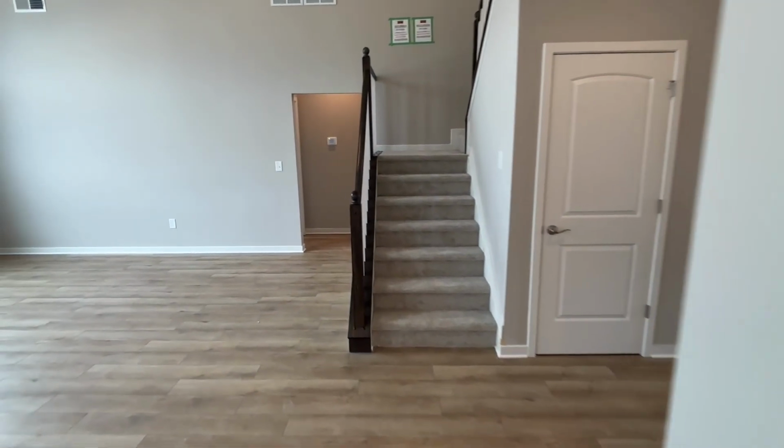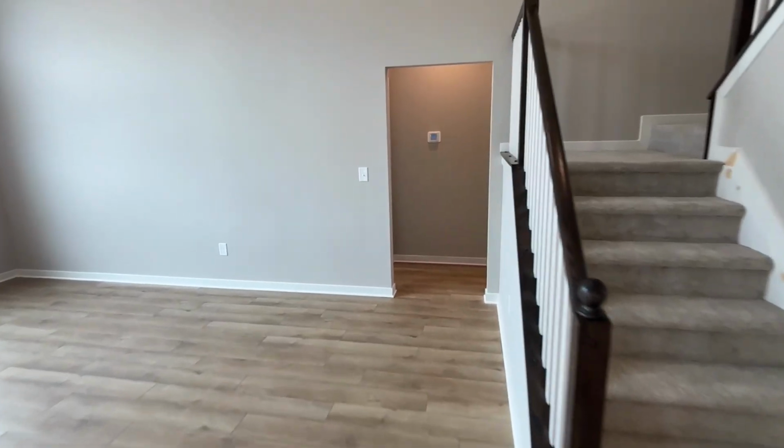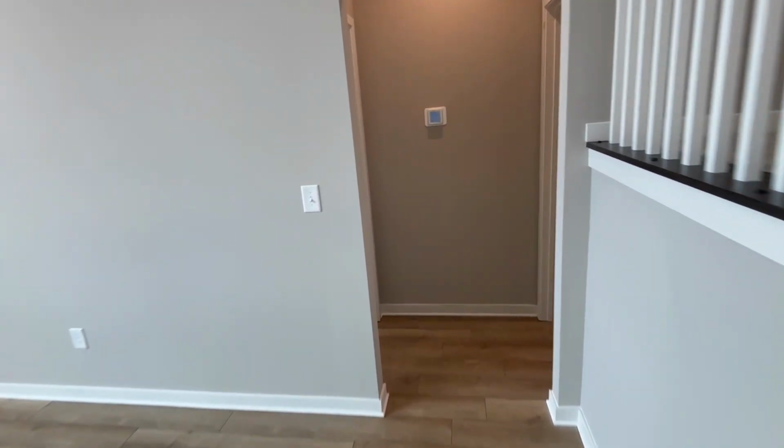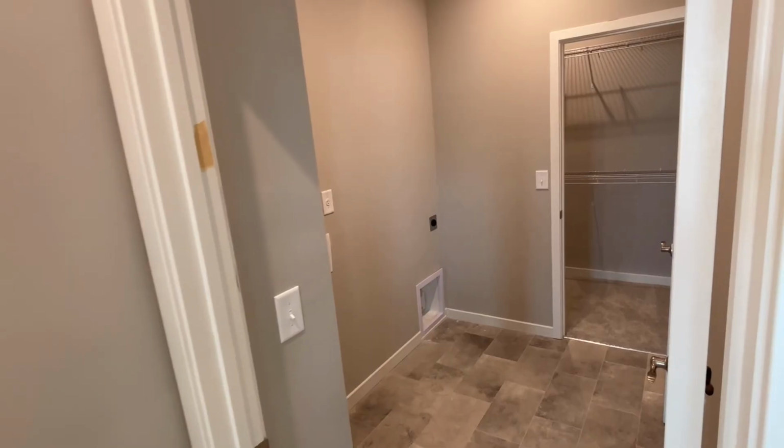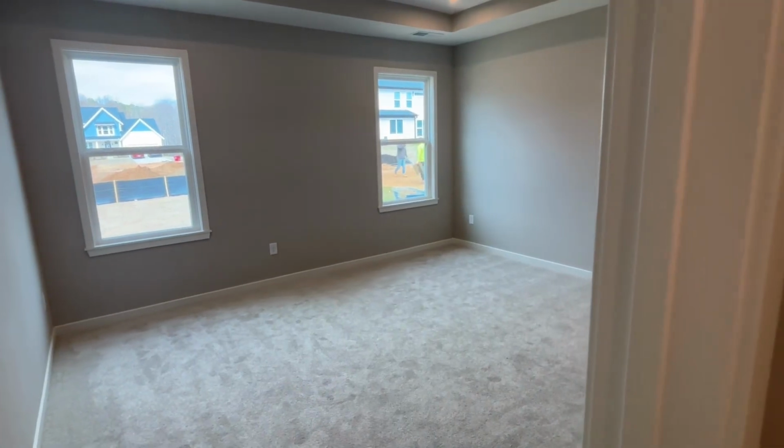So, before we go upstairs, let's come back here. We got the master on the main. I'm gonna slide back here. So the cool thing is, here's your laundry, which attaches to the back of the closet. The master, no, we're not gonna do that. We're gonna go see the bedroom first, right? So here we go. Come in here.